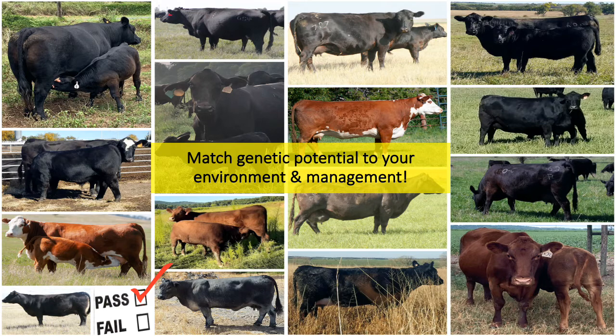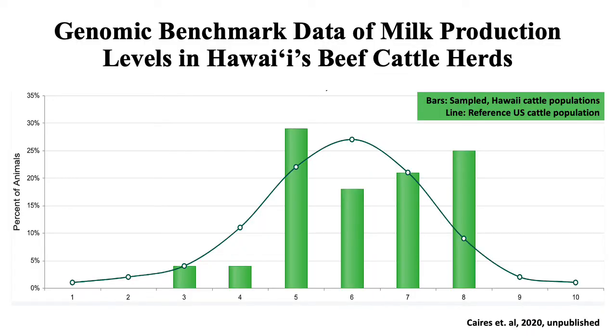Well, we don't know. So I collected samples from over 20 herds across the state of Hawaii and sent those samples off for genomic analysis. My goal was to determine the current levels of production for various traits of economic importance. One of the surprising findings pertains to milk production levels, and that data is shown in the graph below, with the y-axis representing the percentage of animals and the x-axis representing the genomic scores.